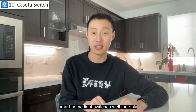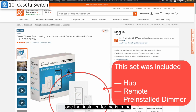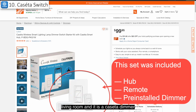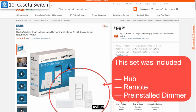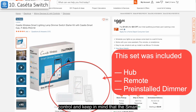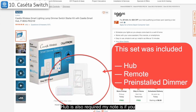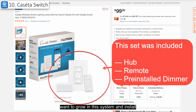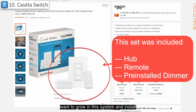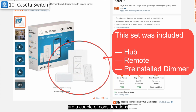Smart home light switches. Well, the only one installed for me is in the living room, and it is a Caseta dimmer switch. You can use a physical remote or app to control it, and keep in mind that the smart hub is also required. My note is, if you want to grow in this system and install more switches around the home, then there are a couple of considerations.